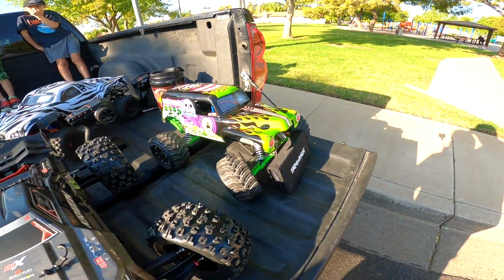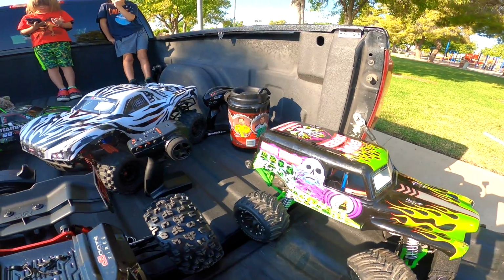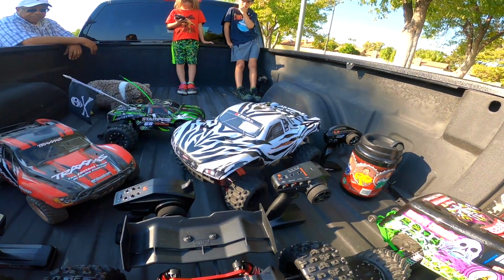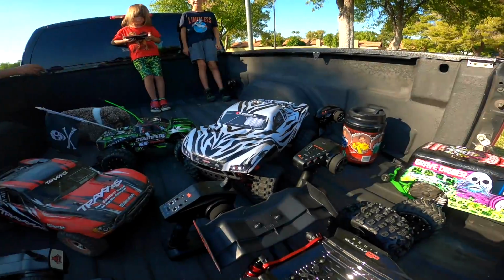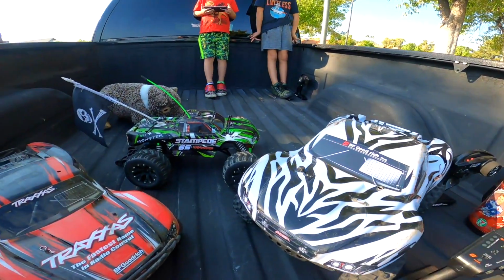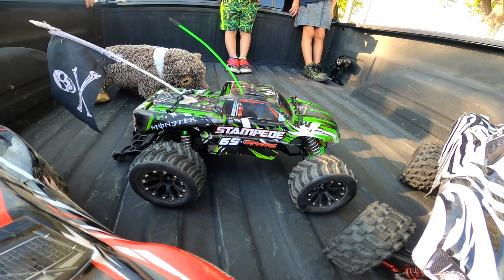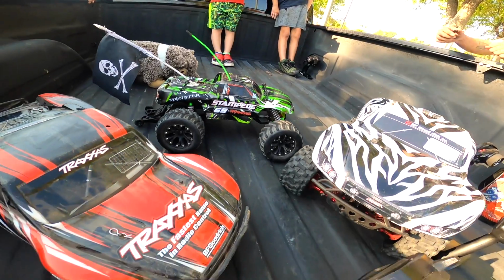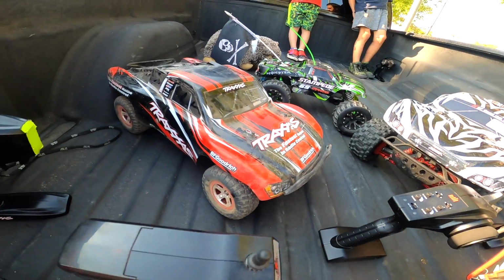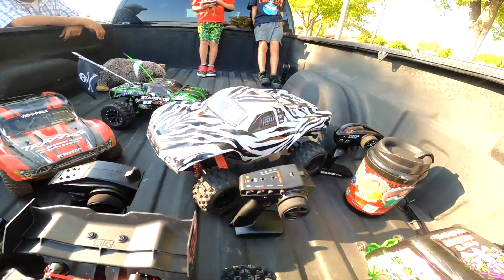Check out this Gravedigger swap Stampede, 2S brushless in that guy. Oh yeah. The Slash 4x4 rocking a zebra truck today. One of our favorites. Called the Screamer. Screaming in them willies. Two-wheel drive Stampede, 4S on board today. Two-wheel drive Traxxas Slash, you know it. Hell yeah. Beat that guy.